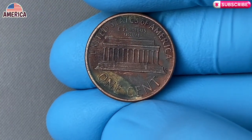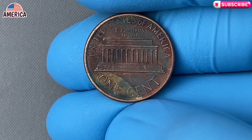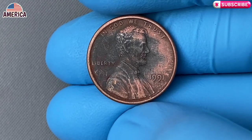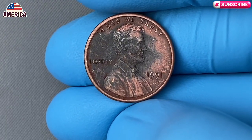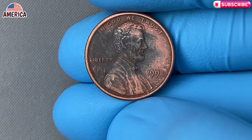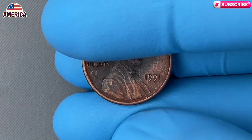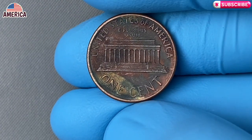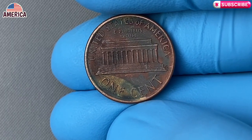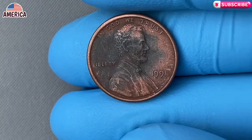The 1991 penny was part of the ongoing production of U.S. pennies during the late 20th century. These coins were made using the standard copper-plated zinc composition that became widespread after the early 1980s. While millions of these pennies were struck, circulated, and used in everyday transactions, not all of them are equally valuable. There are key factors that make certain 1991 pennies particularly sought after by collectors, and today, we'll break down what you need to know about identifying these valuable coins.